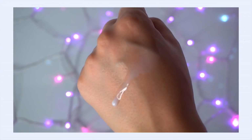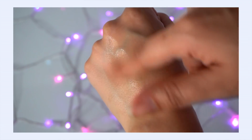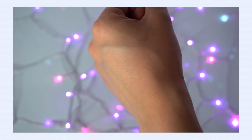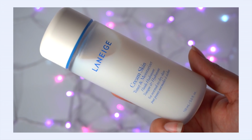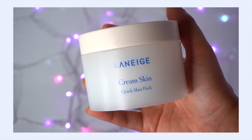The texture of this is so surprising, almost like a watery, milky toner, but once it gets on your skin, it almost feels like it expands into your skin with this nourishment. I've gone through 3 bottles of this. I've used the original refiner, I've used the mist version, I've used their quick skin pack. If you have dry skin, dehydrated skin, sensitized or irritated skin, if you have any of those symptoms or skin types, I think this product will serve you best. It's a fantastic product from Laneige, and I'd really like to see them do more of these fragrance-free, minimal formulas in the future.